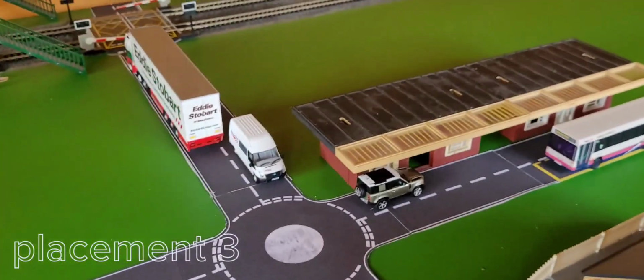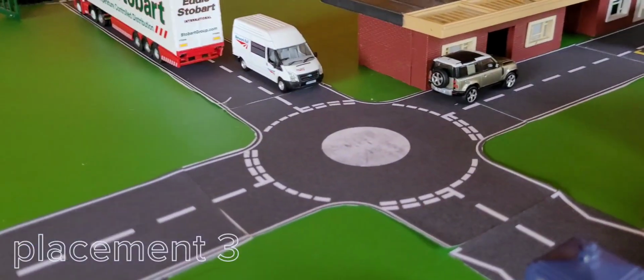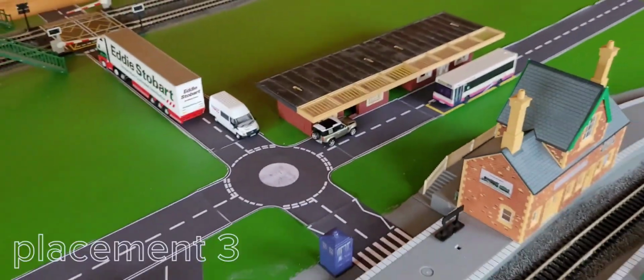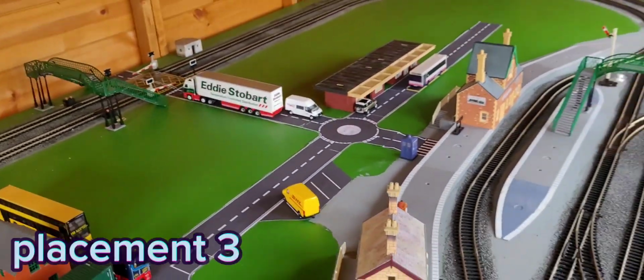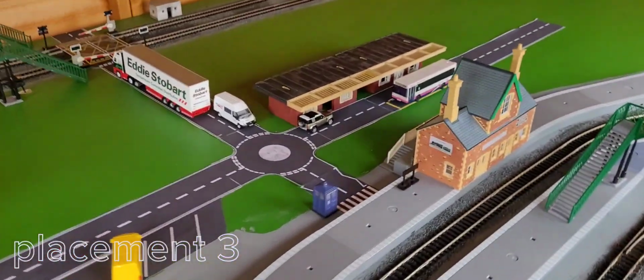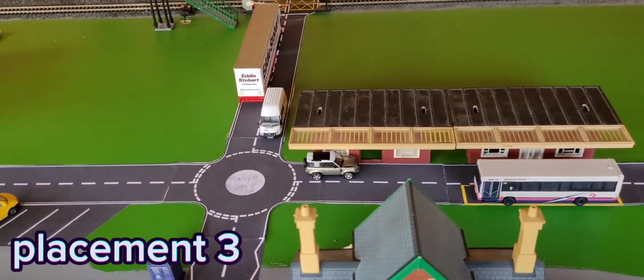A third idea was having it coming from the overcrossing, heading to the roundabout. It makes the centre of it look a little bit more busy. I quite like that one, but I still think I prefer the first option.